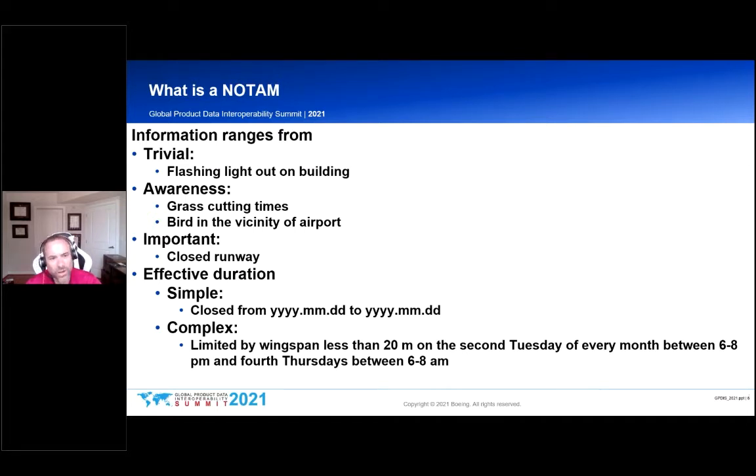Then we go to the awareness, grass cutting times, birds in the vicinity of airports. I mean, if you think about this, birds are generally in the vicinity of airports. Some places get really innovative by describing the type of bird that's in the vicinity of the airport. You may think this is odd, but it matters a lot if it's a Canadian goose or a flock of sparrows. It really does make a difference. Then you get to the important, closed runway. That can be very, very important. I won't go into talking about the incident in particular, but if you Google Air Canada 759 into San Francisco International Airport, that's a situation where the airplane crew, due to fatigue, missed a closed runway and almost landed on 4 other airplanes.